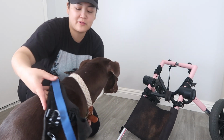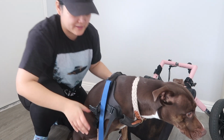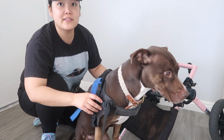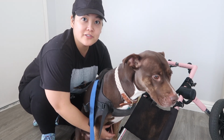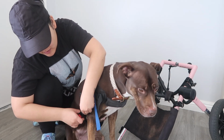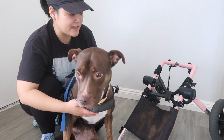She's confused on why we're doing this inside the house, because we normally do this outside. So she's like, what's happening right now? So once you have this over your dog, again, the blue part is here on top. You take the red part, you go under their chest behind their arms, and then buckle that right into place. Then you can tighten this too. So she has her harness on.